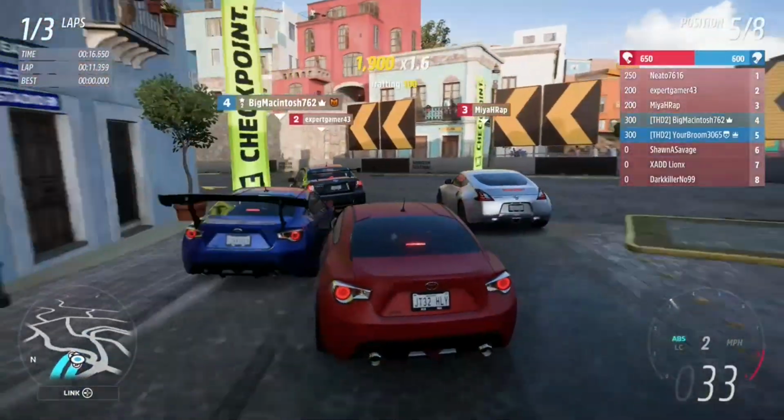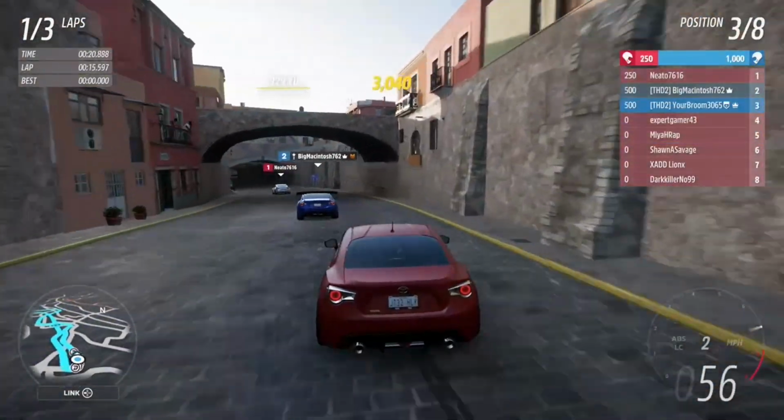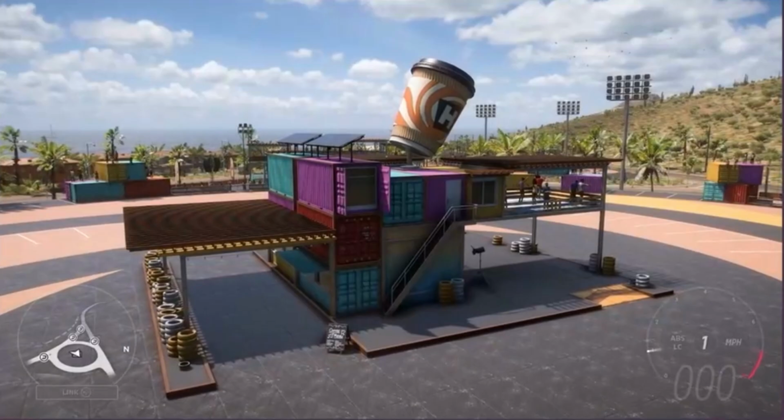You know that roundabout at the end of the massive motorway? We are finally getting that thing put to use because it will now house the Horizon Cars and Coffee little coffee shop. It looks a bit like this, and to be honest, I think it looks very, very cool indeed. And underneath the middle of that bright pink and blue container, directly under the coffee cup, will be a little photography studio where you can go and park your cars and take as many photos as you so wish.